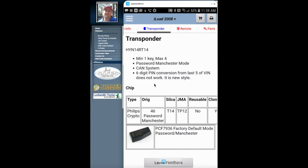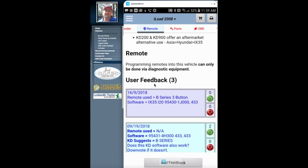Okay, and the pin number does not work. The last six digits of the pin number does not work on this particular model. Only worked up to, I think it was 2007. I think it was something along those lines. Okay, some feedback.